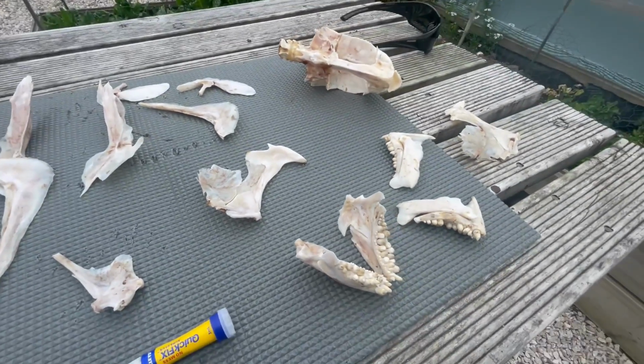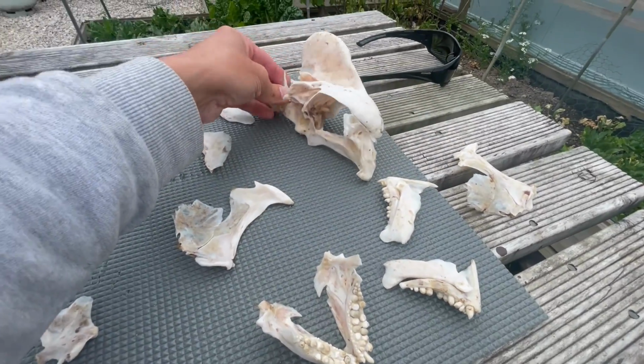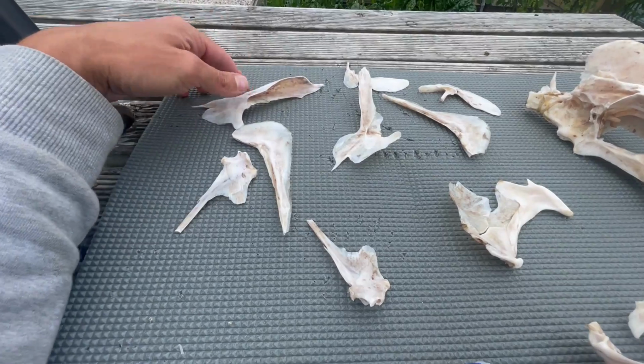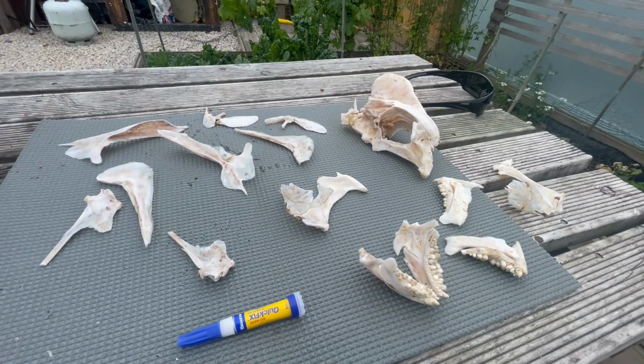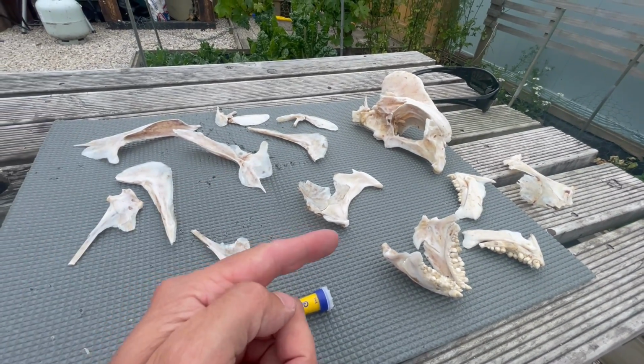So we've got all the pieces here. We've got the jaw, the cheeks, the skull, and a couple of connective bits. Some of these may not get used, but I'm just going to see how I go and put together as much as I can. And once I've sort of got a hang of it, I'll carry on videoing and talk you through what I'm doing.